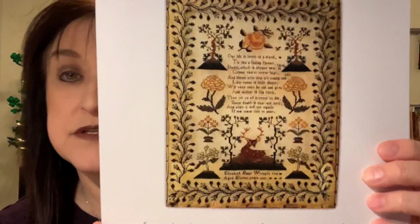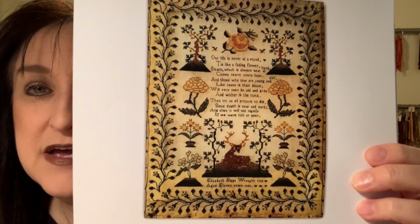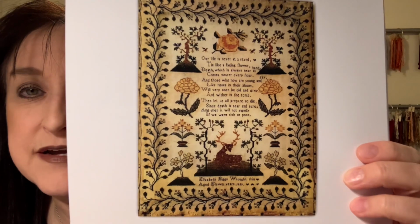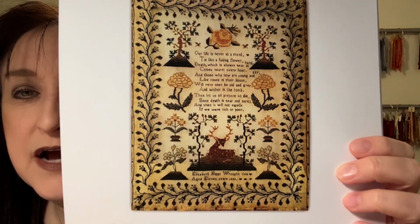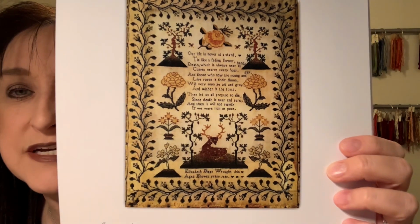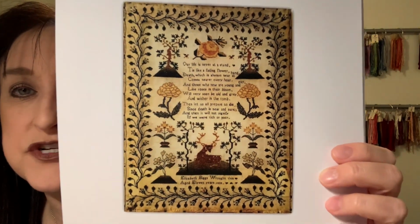Ooh, here's another one, GGR. Let's take this out. It is Elizabeth Biggs, 1833. Gosh, this is really pretty. Oh my gosh. There is something about gold in a sampler that I really like. Golds, and I'm not big on yellow, but when I see it on a sampler with golds and pretty colors like this, I think it's just gorgeous. So again, this is GGR, Elizabeth Biggs, 1833.